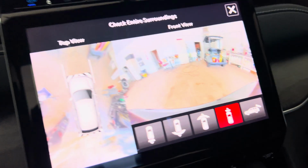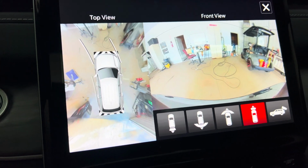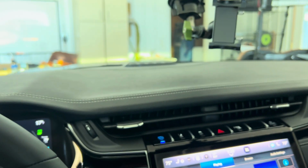The rear seats are nice. Rear seat room is nice here. I've got, which I'm gonna demonstrate right now, a 360 degree camera system. So as you can see, we're just pulling into my shed where this beauty is going to get a nice wash. And we have our 360 camera to see where we're parking.